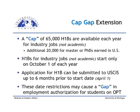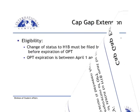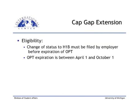This is where the Cap Gap can be approved with a request through the International Center. To be eligible for an H1B Cap Gap extension, your H1B application must be filed by your employer before the expiration date of your OPT. Also, your OPT expiration date must be between April 1st and October 1st.